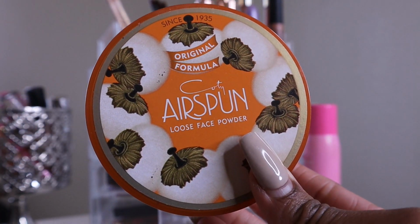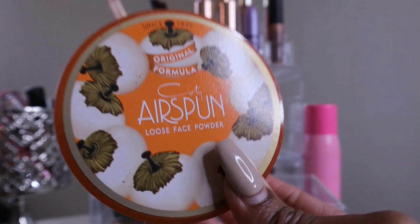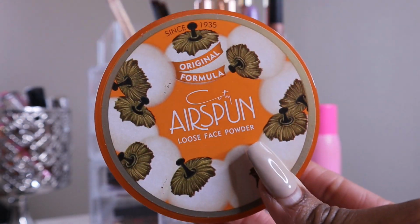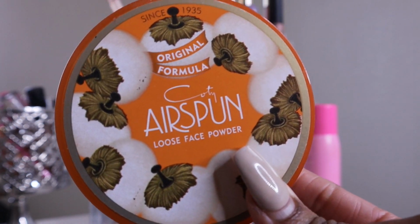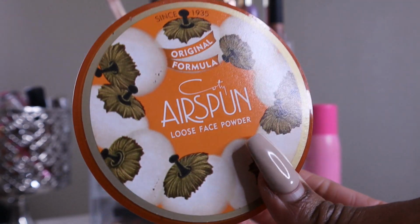And then I had the Coty Airspun powder in here. I actually need to use this a bit more. I'm not going to leave it in my Shop My Stash, but just for my own thoughts, I need to pull this out and use it a bit more, because I don't know if my opinion on this has changed, because I used to really love this powder. This was an A1 soft, finely milled powder, but for some reason I couldn't make it work this time, but I don't know. So I'm gonna have to try that out again.